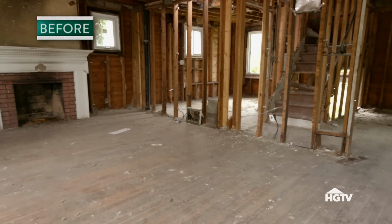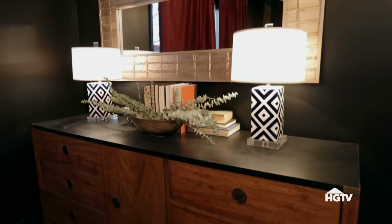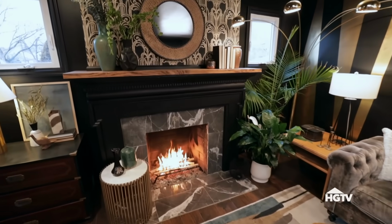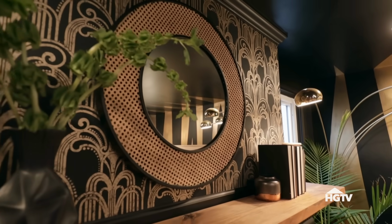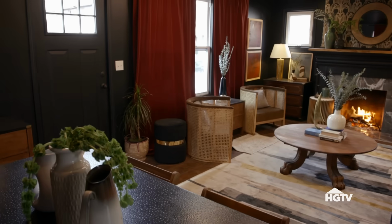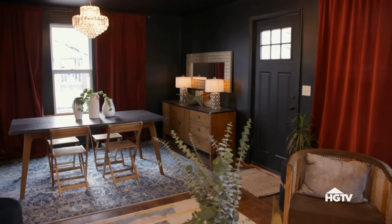Oh my God. Look at that fireplace. This is beautiful. This looks like the Great Gatsby, the Harlem Renaissance. Yeah? Whew, okay. It looks so big on the inside. Even though it's black, it looks huge. Good. This isn't normal. In a good way, in a good way.